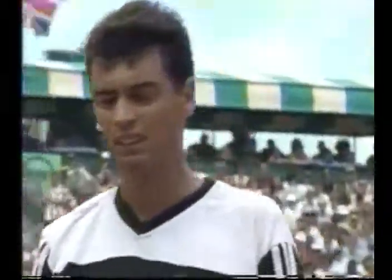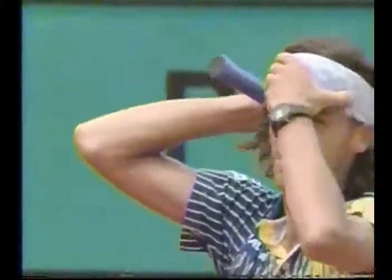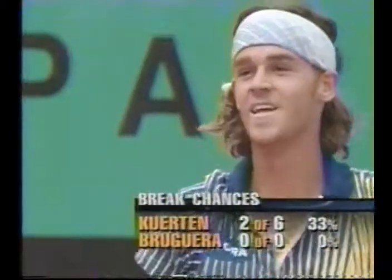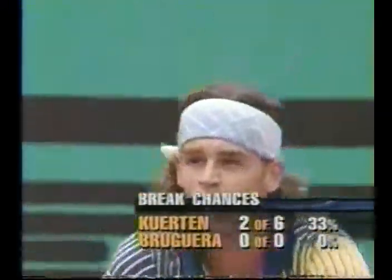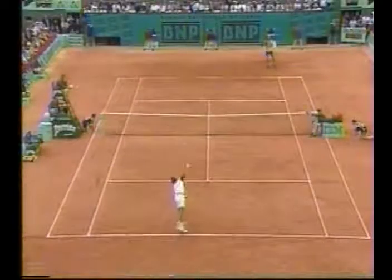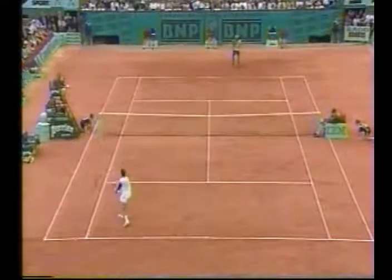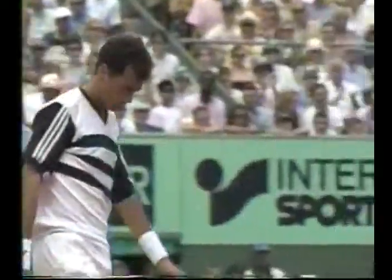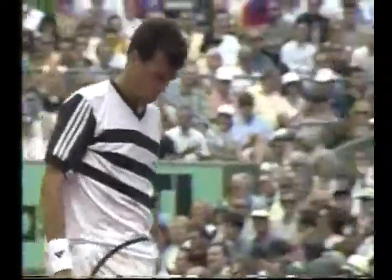It's the error from Bruguera, keeping the pressure on, hitting that forehand quite well today. Now another breakpoint chance. The seventh breakpoint opportunity in the match. Converting 2 in the first set. That one. Key to get that first serve in. Kuerten a little tight, mishits the return.